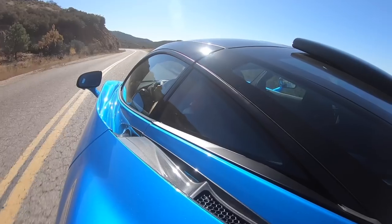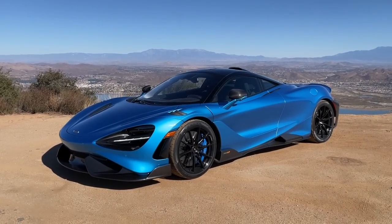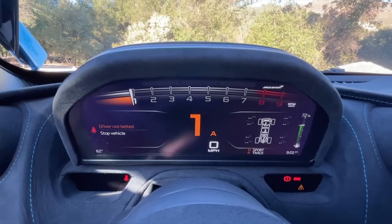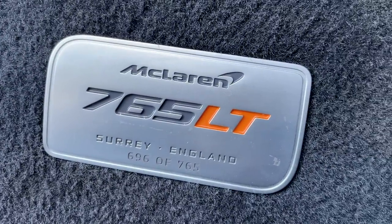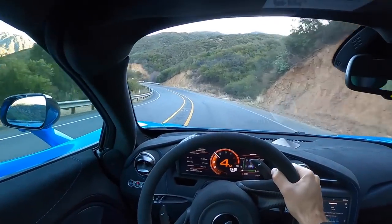The other reason is because the long tail philosophy for McLaren dates back to 1997 with the F1 GT, and it's still here, the same tenets of less weight, more power, more exclusivity, and more track focus are here in the 765LT. This isn't the only way you can spend your beaucoup dollars on a track-focused performance machine.